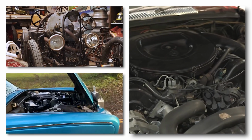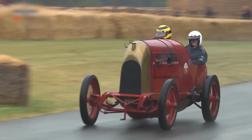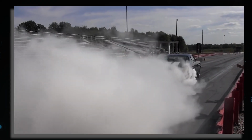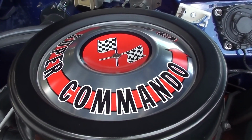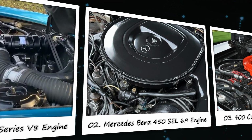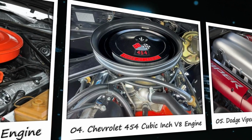Imagine a world where engines get so massive they barely fit under the hood, roaring with the kind of power that turns heads. Well, these giants did exist, and they were mechanical masterpieces designed to redefine performance. But which of these cars housed the biggest motors out there? And if the engines were this big, how fast could these cars actually go? Join us as we explore the largest engines ever installed in cars.